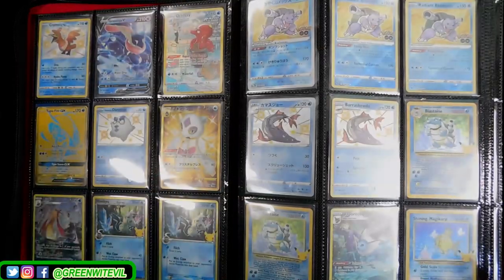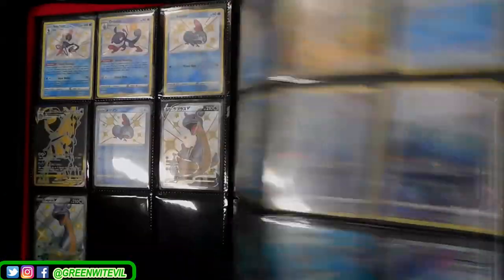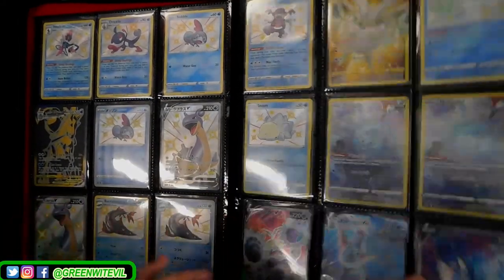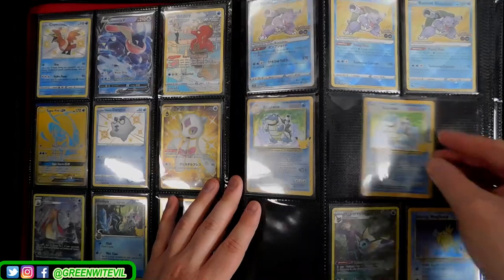I need two. Well, those Greninjas aren't gonna help. All right, so I need two, but I don't want to do anything recent. All right, give me these Barrascutas. Barrascutas will go there. That's fine. Barrascuta, and then that's filled, and then these we can move over. It's fine.